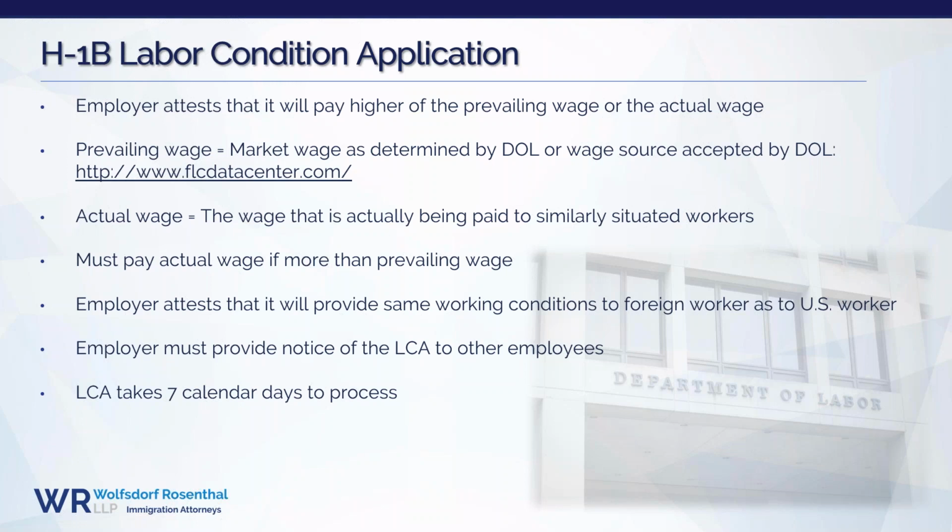When we prepare the LCA, we will send it to the company, and it will need to be posted. And so the notice will be posted in two places. And once you have posted the notice at your work site or where the work will be conducted, then we will submit the LCA to the Department of Labor. So Department of Labor currently takes 7 calendar days to process the LCA. I just want to let you know that during H-1B cap season, when there's a flood of applications, we tend to see longer time periods, and sometimes the system is unavailable for a few days. So just so everyone understands that.